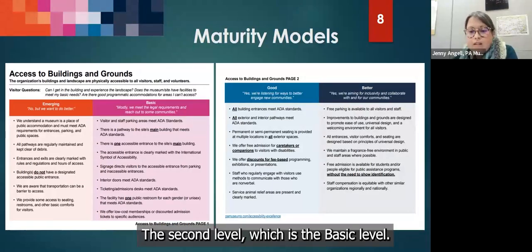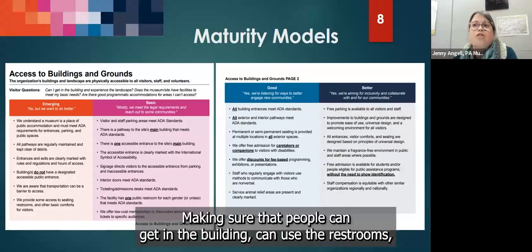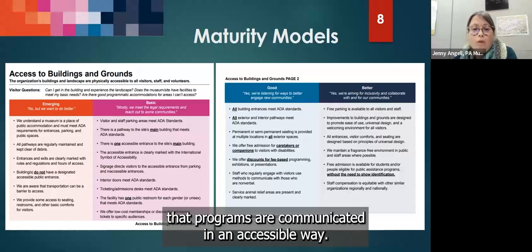The second phase, which is the basic level, I'm sorry, the second level, which is basic, is really talking about legal requirements, meeting the Americans with Disabilities Act, making sure that people can get in the building, can use the restrooms, and that programs are communicated in an accessible way.